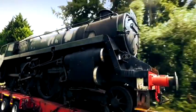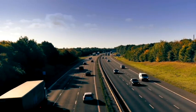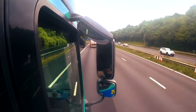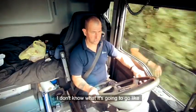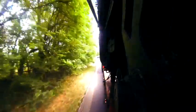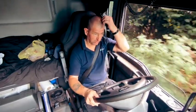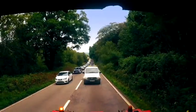It changes down gear, and then there's nothing there. It's just a bit where it gets steeper, the last bit as well. Because I don't know this truck, I don't know what it's going to go like. Come on, old girl. I can't keep going on here. Something not right with this thing, definitely.